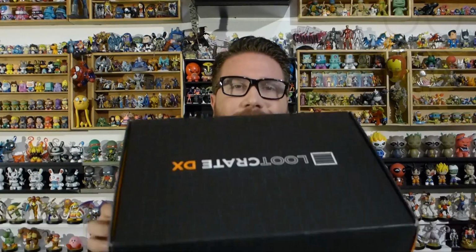What up, everyone? So, we've got Loot Crate DX. One of my more favorite boxes because I like the big boxes. They're better for me. This one isn't actually that big. It's usually a lot bigger. It's bigger than an average box, but it's usually much bigger for this one. So hopefully there's still something good in there.